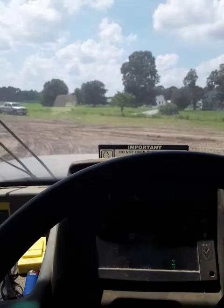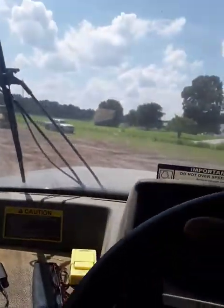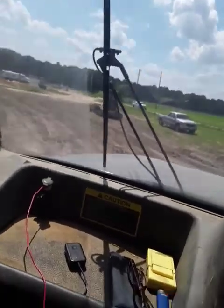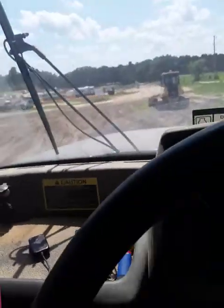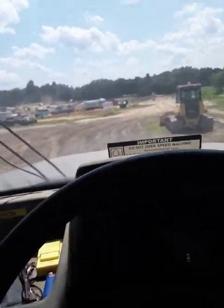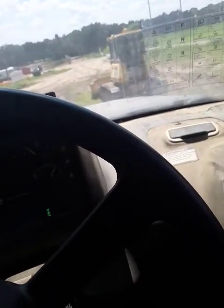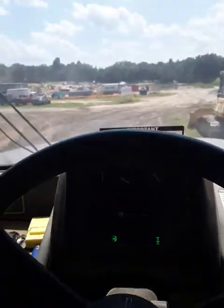Oh, man. I wish these trucks had more of the springs on it. But, it'll work. At least I'm out of the heat today. This will be the third day I've been driving this truck. Oh, boy.